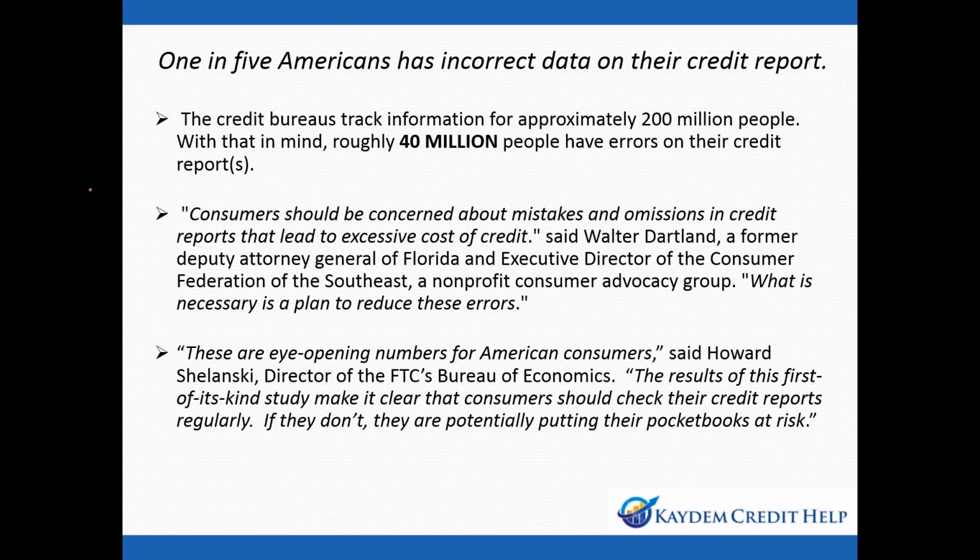1 out of 5 had the errors corrected. And 4 out of 5 of those people experienced a modification on their credit report. So almost 90% of people saw a correction on their report that resulted in an increase in their score, some of them over 100 points. That's crazy to think. It was to the point that the director of the FTC's Bureau of Economics said these are eye-opening numbers for American consumers.